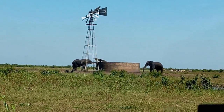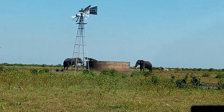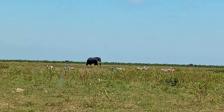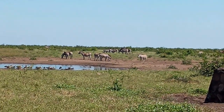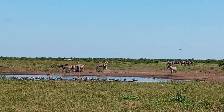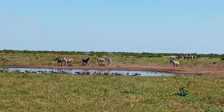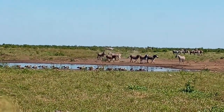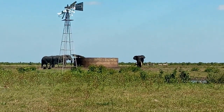I think the one on the right's not very happy with the new arrival. Zebra in the background having a bit of a tussle. So there's zebra coming down as well to the waterhole. Those two are not happy. Another elephant arrived at the waterhole. Water tank, so there's three of them there now.